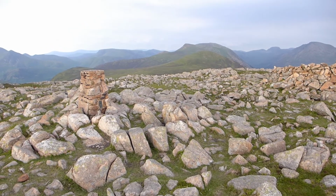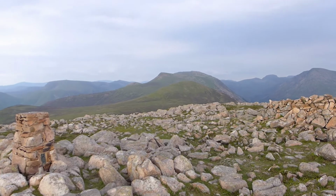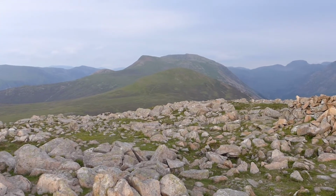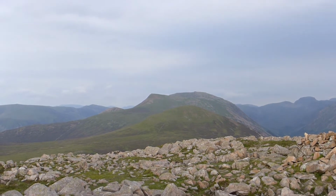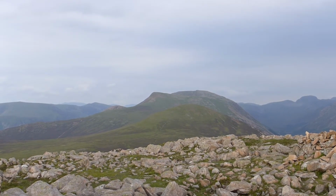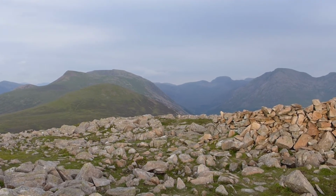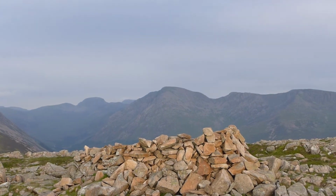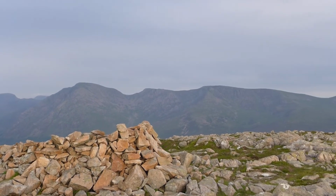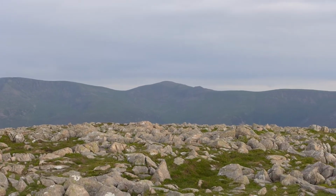Great Borne now, and I'm heading off to Starling Dodd next, which is the one there in the foreground, Red Pike and High Crag in the background, High Stile rather in the background. Great Gable there, and Pillar, Scoat Fell, Steeple, Haycock.